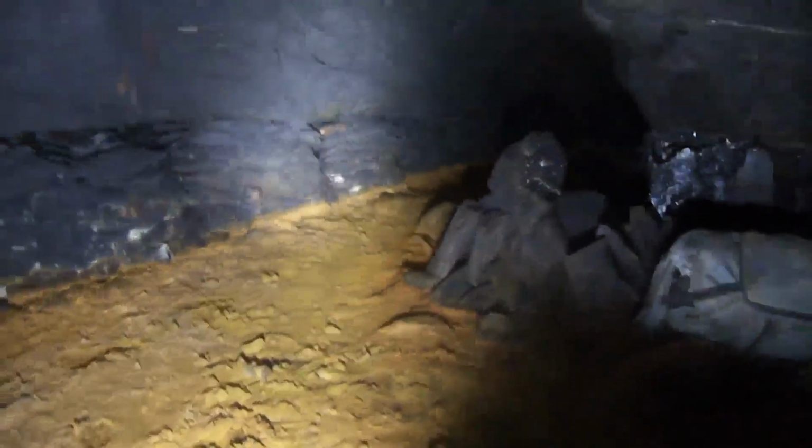Okay, made it back to the intersection here. Mr. Box, he is way down there with his light, a couple hundred feet away. And just came out of that way. Anyway, we'll probably stay back in here just a little while longer before we head on back.